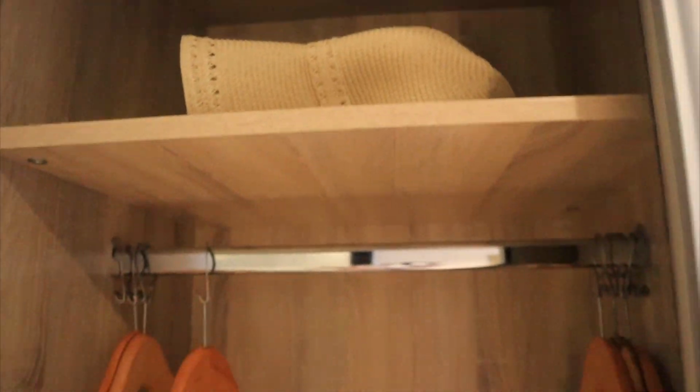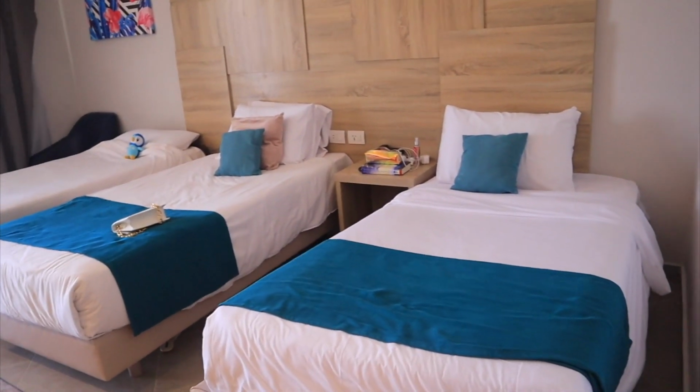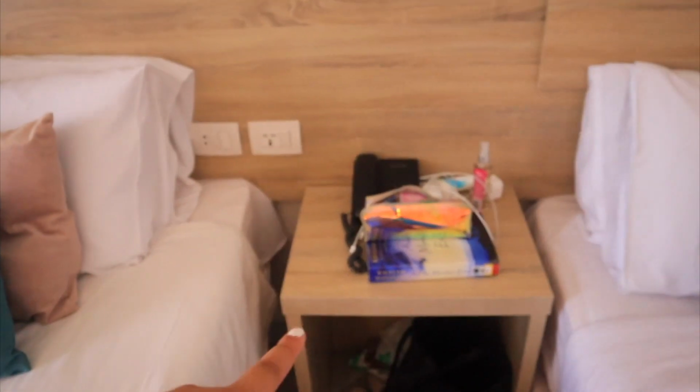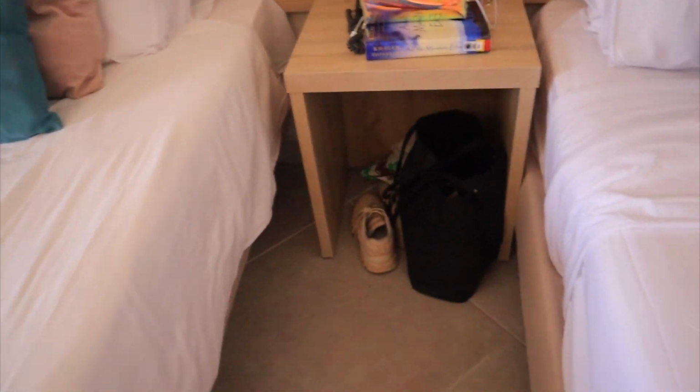But I've got my sun hat up here for when I decide to actually wear it. And then in this drawer, it's just got like the safe and stuff. Haven't put anything in here yet. And then here are the beds. So this one's Anaya's, this one is mine, and this one is Zainab's. And then we've just got like a bedside table here where we put our phones at night and stuff. And then I've just got my trainers and a bag underneath there.